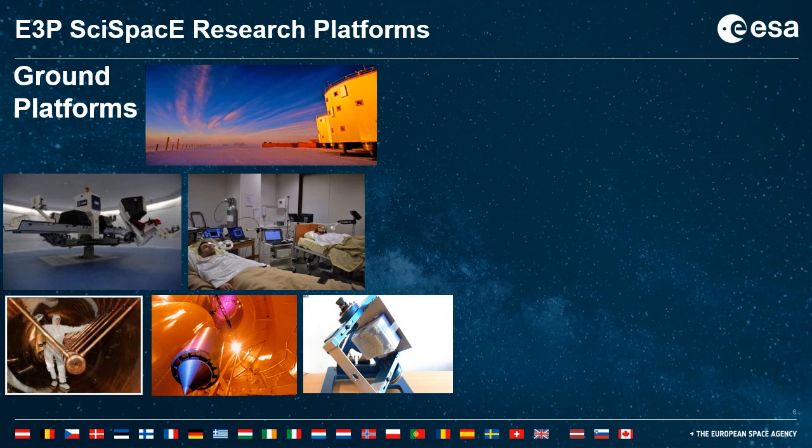So at the top there you see the Concordia station in the Antarctic. We have the possibility to do research at the Concordia station, and this is a very isolated environment, so basically very analogous to a space mission, and particularly a space mission beyond low Earth orbit, particularly during the winter period. It's almost essentially inaccessible for anybody to actually go there or return from Concordia, so it's very useful for studying the effect of isolation.